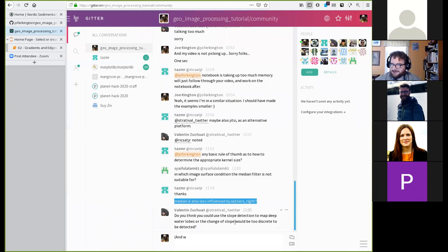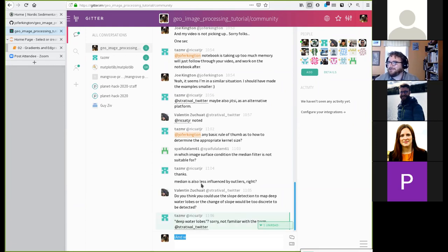That is an excellent question, Val. Okay, so slope detection around deep water lobes. I think that is the type of thing you could definitely look at. One thing I will say is, if you wanted to do that with image processing techniques and you have backscatter data from, I'm assuming we're talking about modern stuff here, a multi-beam bathymetry survey, I would actually try to do that instead of slope, because what you're going to pick up is the sand versus mud sort of bottom, which can often be more obvious.